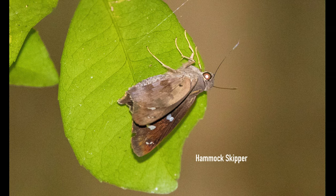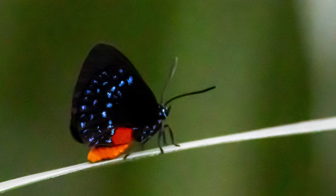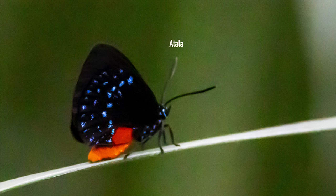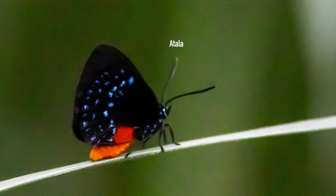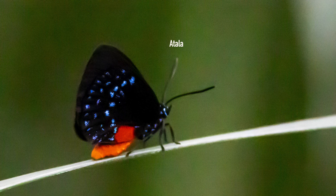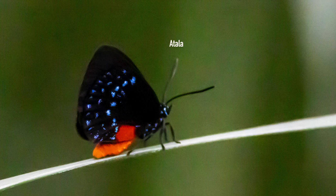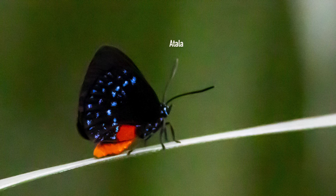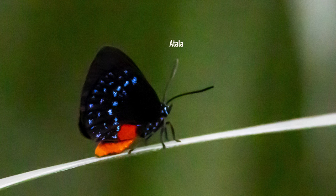And this guy, this was probably my most wanted, the Atala. And I did not get this lifer out in the middle of nowhere in some wild pine barrens or something. No, I stepped out of my hotel in Jupiter and was walking this narrow walkway between two hotels, and there were like three of them flitting around. A nasty thunderstorm was just hitting. The winds were just flailing the vegetation.